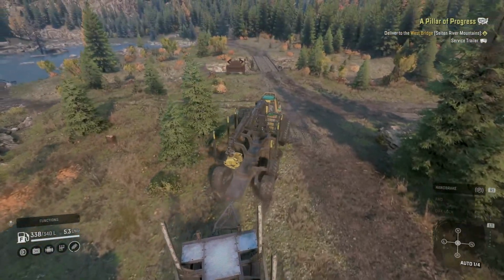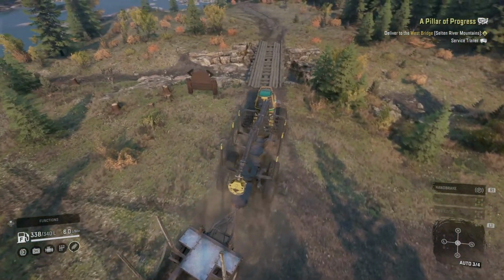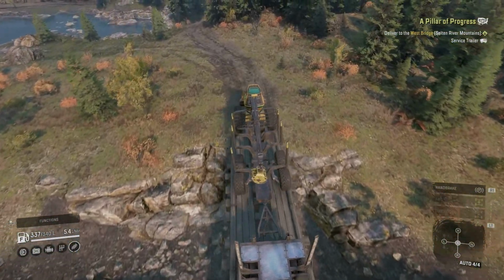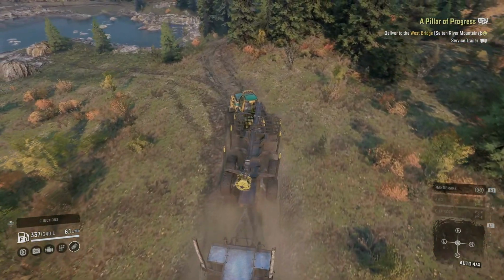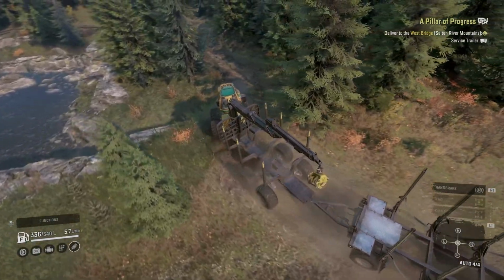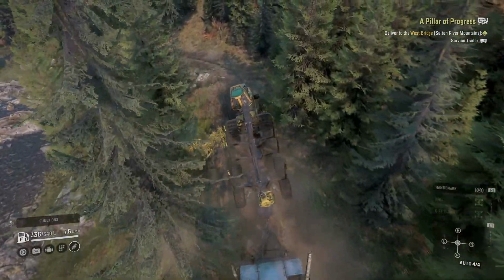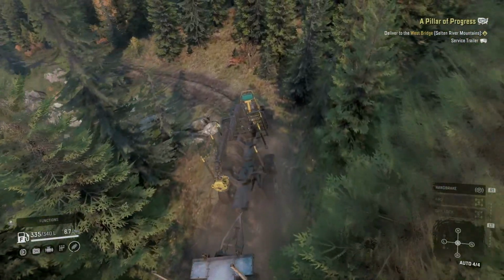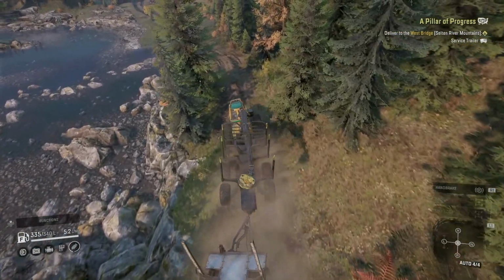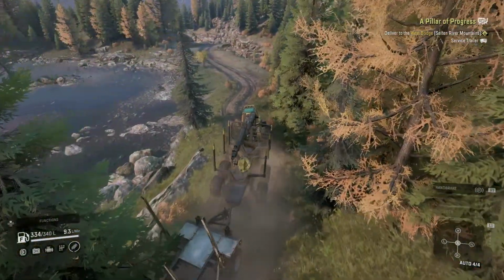Take the Forester. Now I'm taking the trailer with me at the moment, but we're going to drop that off at just before the bridge. Forester probably isn't the ideal recovery vehicle, but given that I've got it here, you know, you use what you've got. Funny, isn't it? I knew that that's a naughty spot, but I didn't realise it was a naughty spot even without cargo on.